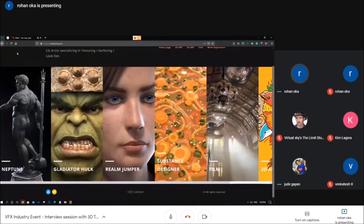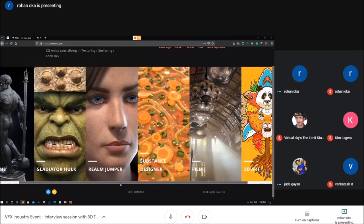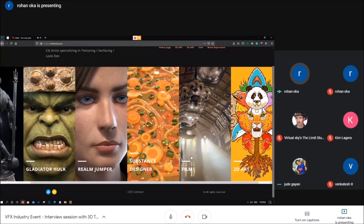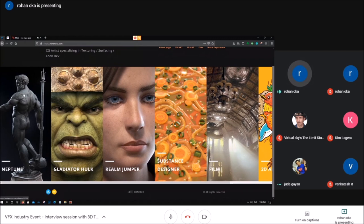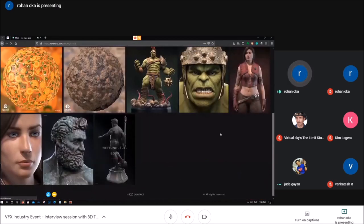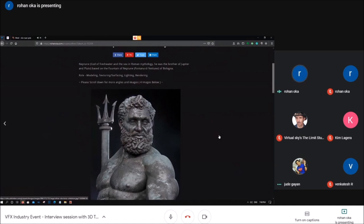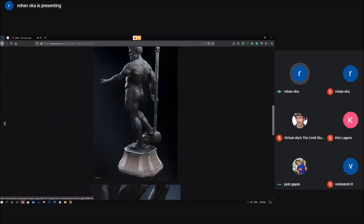I worked on a few sculptures. I worked on a Hulk and a lady character. I also like doing Substance Designer work, like the shaders, and I also do some illustration work. So I could show you a few things. This one was a Neptune sculpture that is in Bologna, Italy. It was sculpted in ZBrush and textured in Mari.